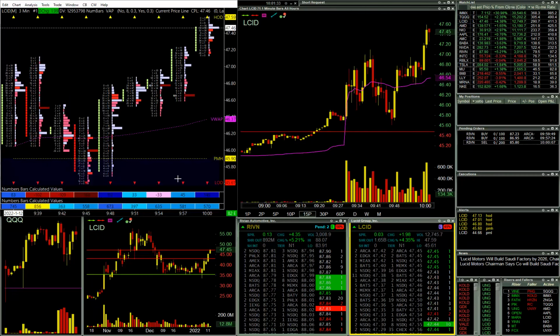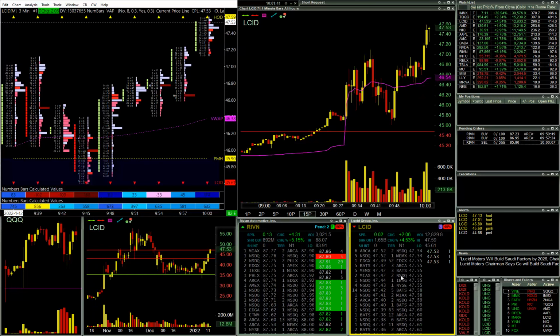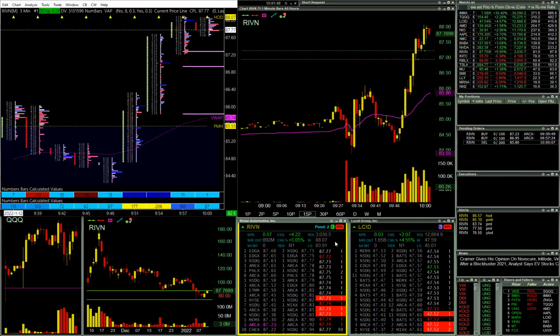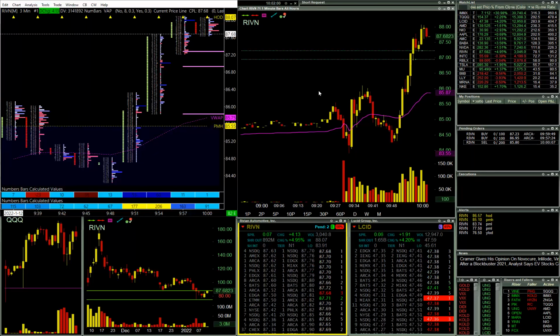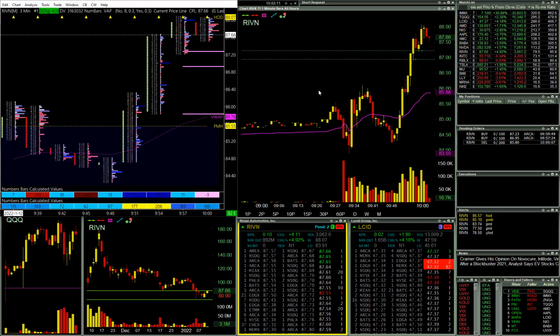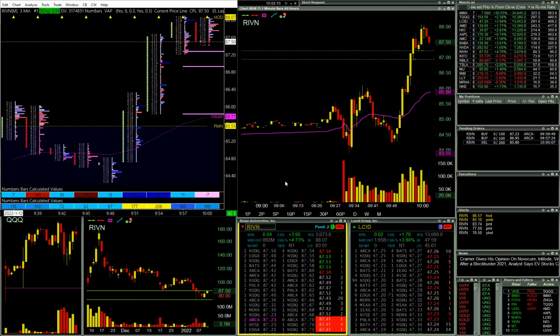Lucid holding up, but I just don't have the entry criteria met to justify getting into that Lucid at this point. This Rivian, though, if she can come back to the 20s and maybe even check the other side of 87, that could be a pretty good pickup. Down here at 23 cents. And also at 95 cents.